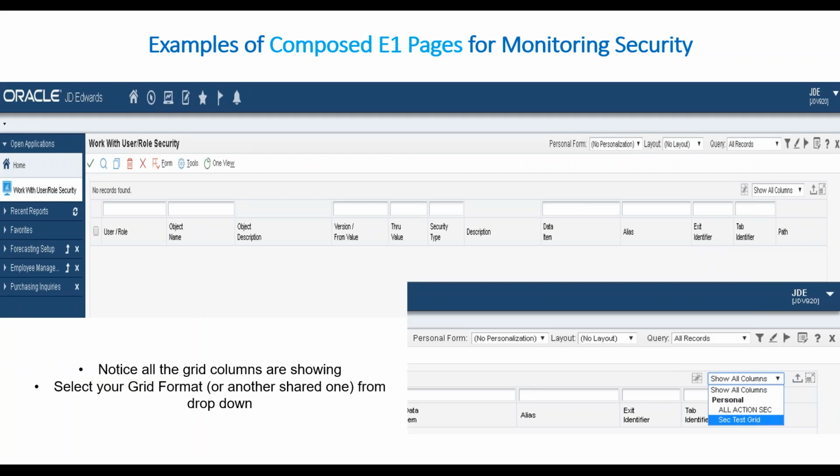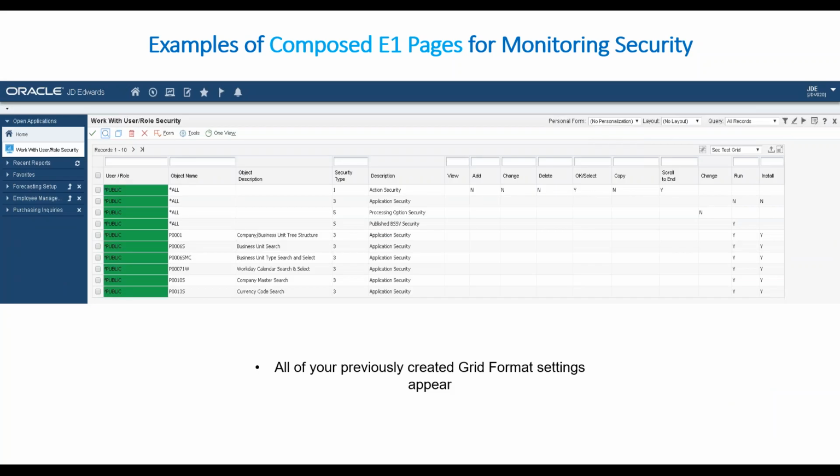All right, so this is clicking into the security workbench. Using that first E1 compose page, the security workbench, click on that, and this is what it takes you into, right into the P00950. So you know that it's working correctly. It didn't take you to another program or another version of the security workbench, but it does show all the columns. You're like, well, last time I was in here, I have specific columns that I'm looking for. There's your little show all columns drop down box, and as you can see there's the security or sec test grid. So you can select that and it will show you your personalized grid, which you'll see on the next slide that Kaylin heads to.